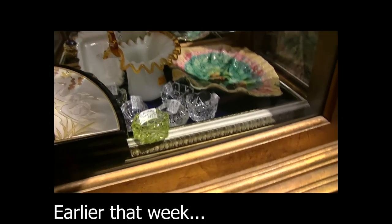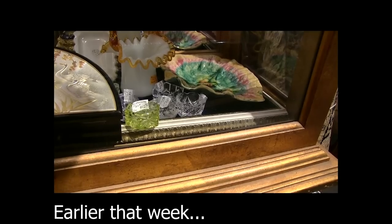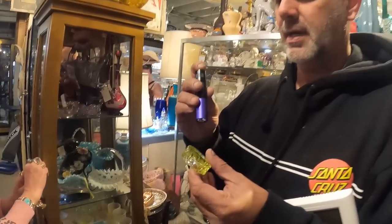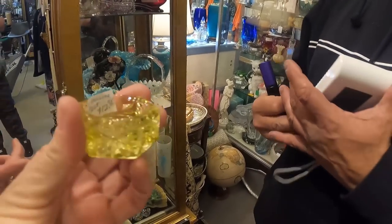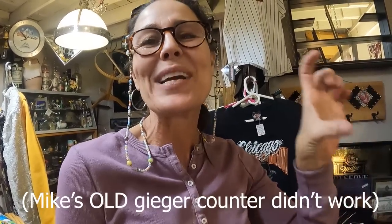What is that, a salt dish? It's a little salt dish. Oh, dude, that might be that kind of glass, babe. Well, we'd have to come back with a black light. It's a salt dish, right? I know, right? Oh my gosh, I love it. Salt well, is that what they call it? Salt dip. Oh, salt dip. Yeah. That's so cool because I loved that little salt dish when we were here last time. Did we not have the black light that day? We must not have. And the Geiger counter didn't read it through the glass. That's why we walked away from it before. Right. But man, I spotted that little sucker.